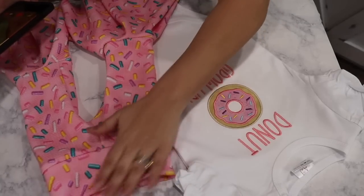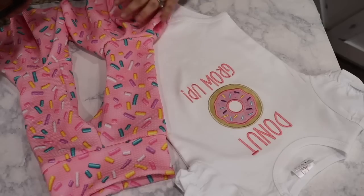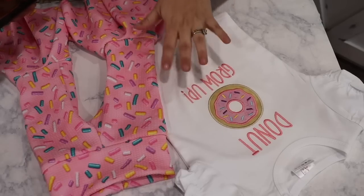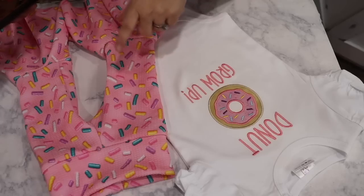So here is the outfit that I worked on today. I still have two more orders of these that I have to do, but I'm gonna go ahead and package this one up. I already packaged one other one up.